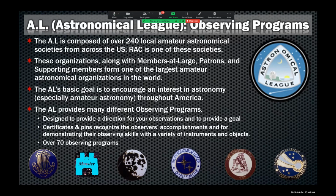Those pins and certificates get you the recognition for that accomplishment, and some of them are definitely not a walk in the park. They do take time, and they do help improve your skills in observing, as well as the use of your telescope. There are over 70 observing programs to look at. Once you've gotten to understand how your equipment works, this is a great way to start and say, well, now what do I look at? You can start with something really simple like the Messier program, 110 great objects that you can locate with a relatively modest sized telescope, even from the Raleigh area. It's a great way to get started.